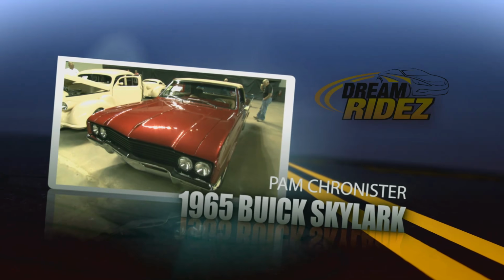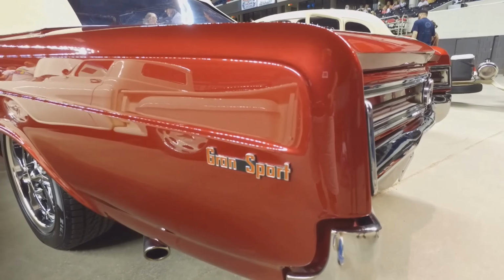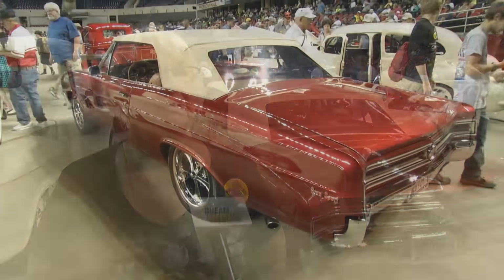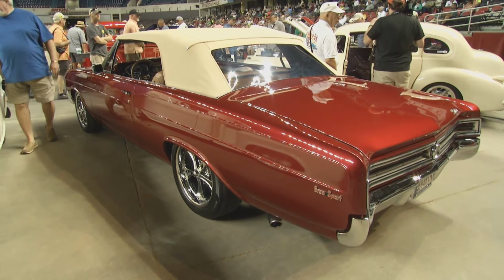Here's our next Dream Ride from the Circle of Winners. It is a 1965 Buick Skylark Grand Sport convertible. The color is fire mist red. And my husband and I built it. We found it at a swap meet. It was a basket case and we put it together, and this is its first year out and we've been enjoying it.